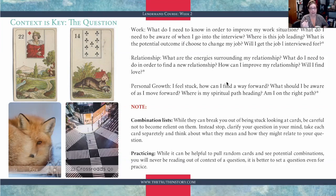But the key here is the question is important. Understanding your worldview is important. Understanding your ethics. Are you going to read if somebody asks you if they are pregnant? Are you going to read if somebody asks you about their health issues?